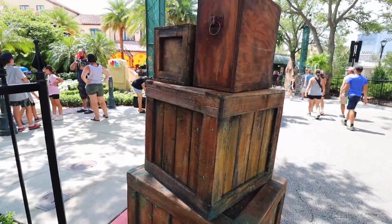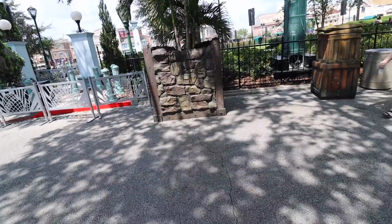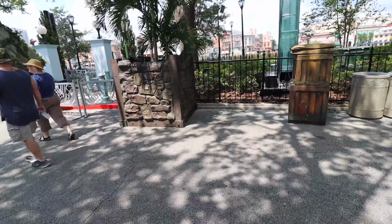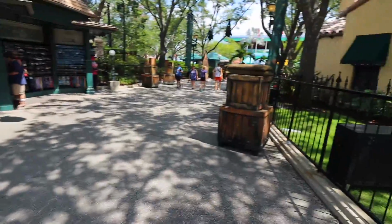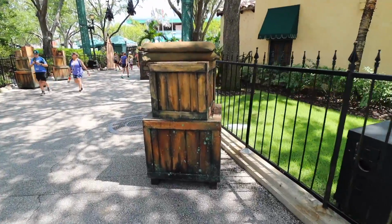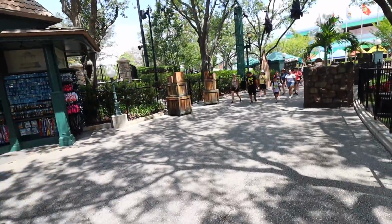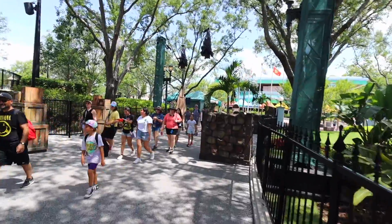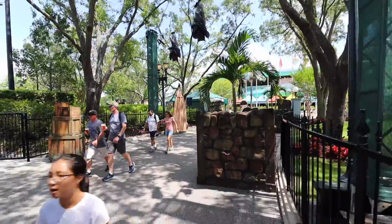Kind of a good place to hide behind these crates for Horror Nights, so I'm assuming that's what these props will be used for. But again, huge planter with, I guess the front does kind of look like a doorway, but I don't know what that's gonna be. I have no idea. But they have different crates. Obviously, good places for scare actors to hide behind. And the same kind of planters, it's really confusing. I think there's supposed to be tents down this way.